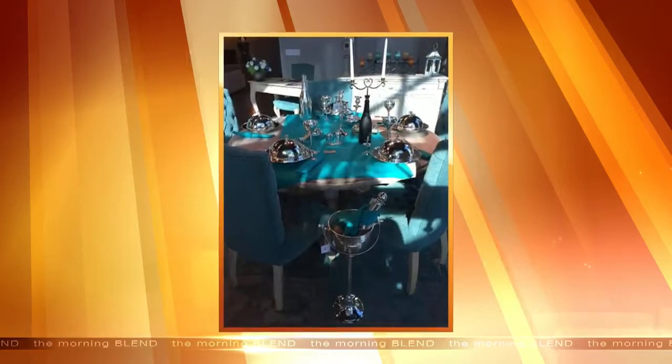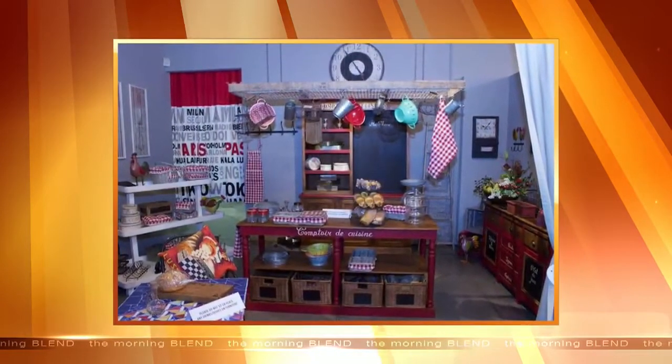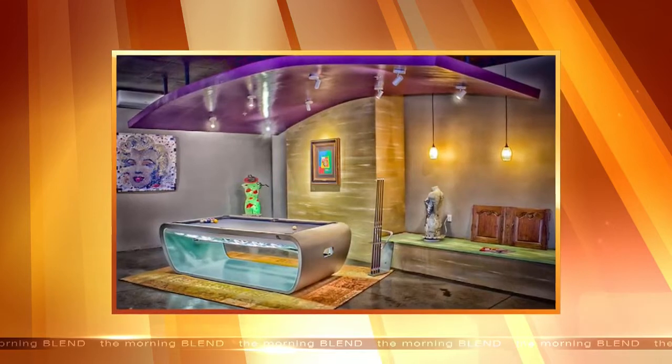Leslie, we're looking at some pictures too. Can you describe to us what we're looking at? Oh, they just have the most exquisite pieces here. Covered dishes in silver. It's not just the French furniture, but the accessories as well. Look at this gorgeous kitchen with the red and white checks and designs. You can just find anything in this store for your home.